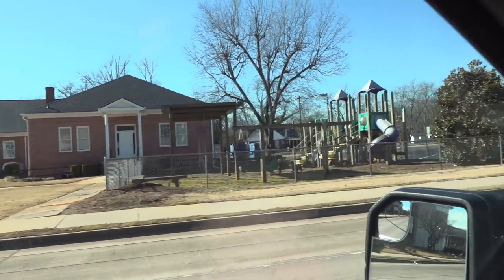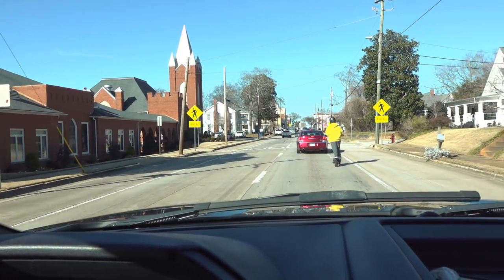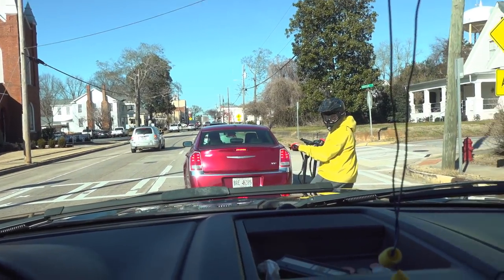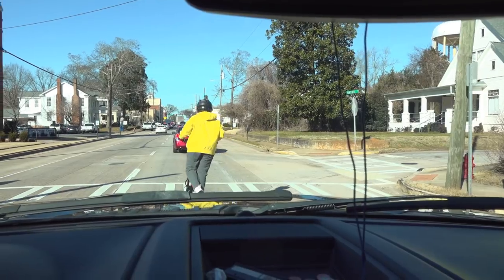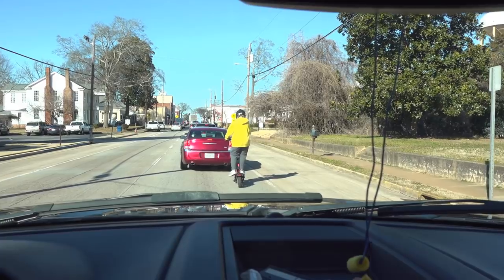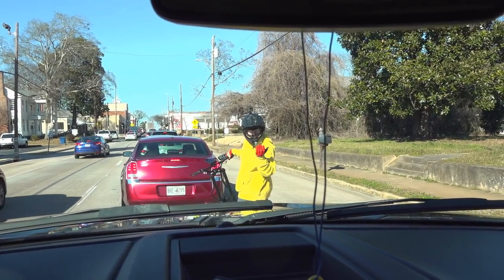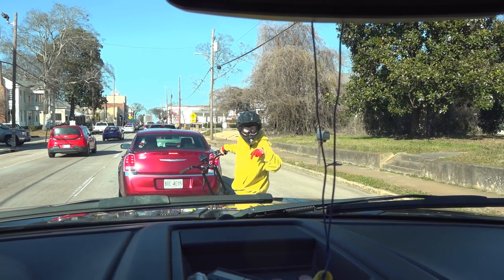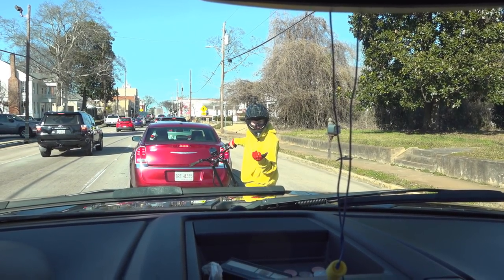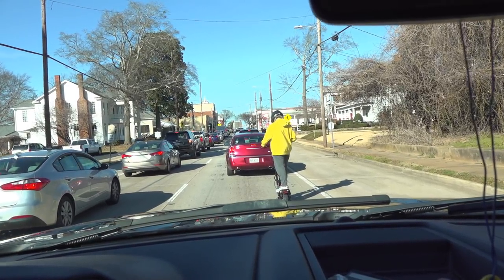Look at that. Tell him to go to the front. Go to the front, bud. Stay on the right side and go to the front. He wants to, that's fine. If he wants to do that, it's fine. Dad. Yeah. That's why I'm going so slow. Oh, old afternoon McDonough traffic.